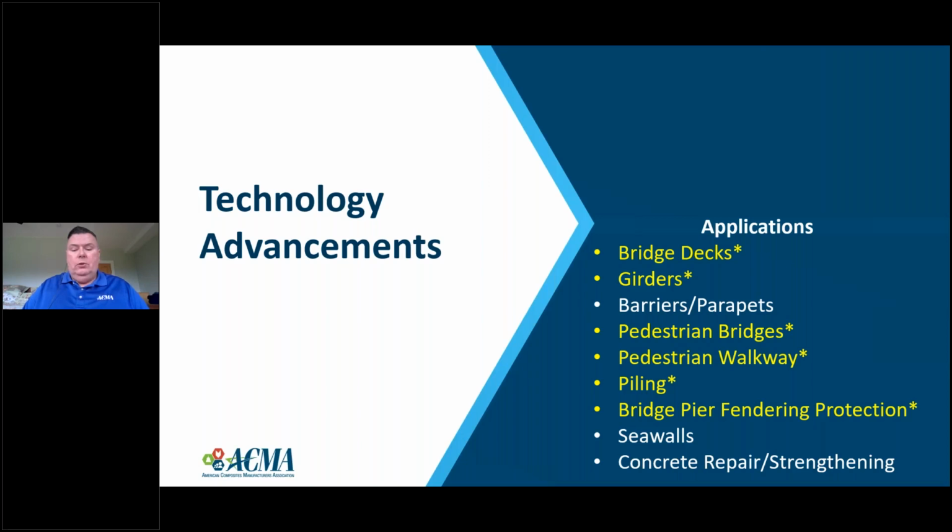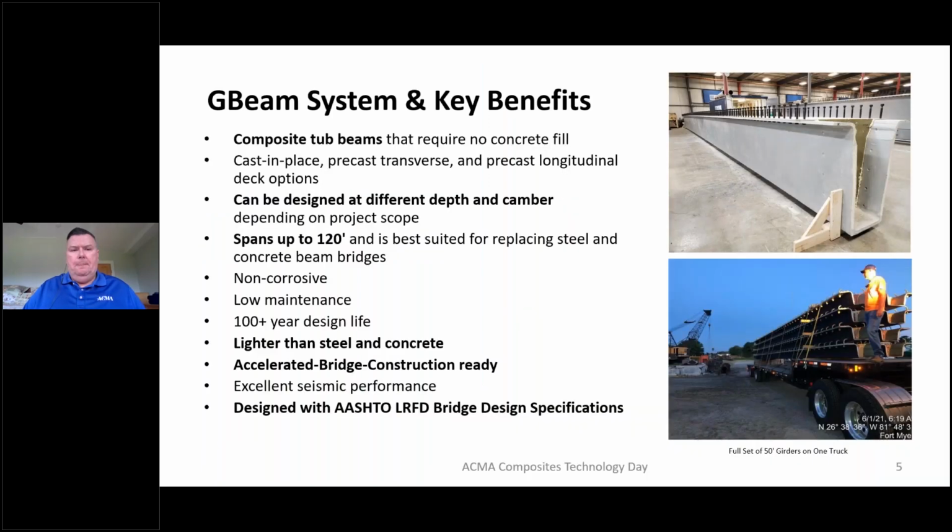I'm going to focus on a few of these, which are the current innovations and those that are highlighted in yellow. So when we look at here, we have bridge decks, girders, rebar applications used in barriers and parapets, as well as in bridge decks themselves, pedestrian bridges, walkways, piling, bridge pier fendering, protection, seawalls, and concrete repair and strengthening.